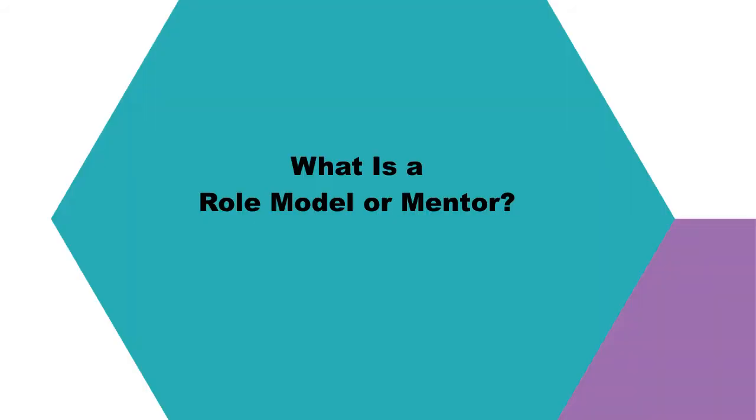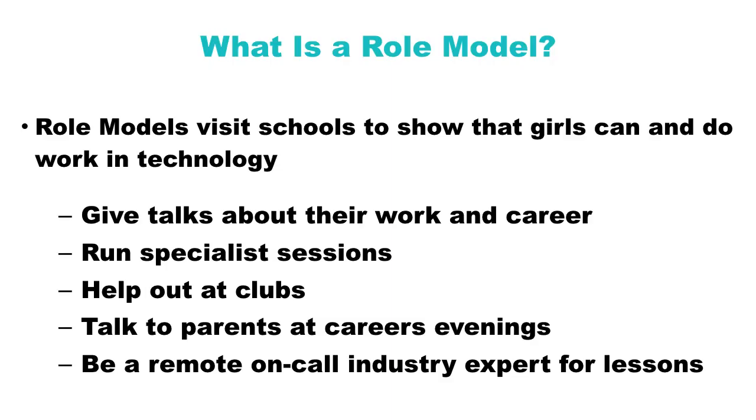So what is a role model or mentor? Well, there's a difference between them. Role models is less of a commitment. Role models can visit schools only once, or they can visit schools regularly.